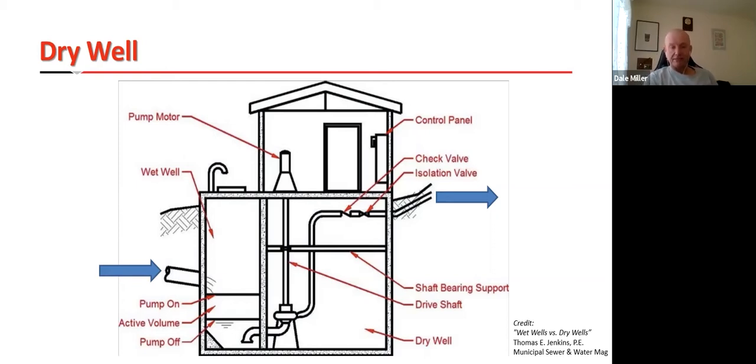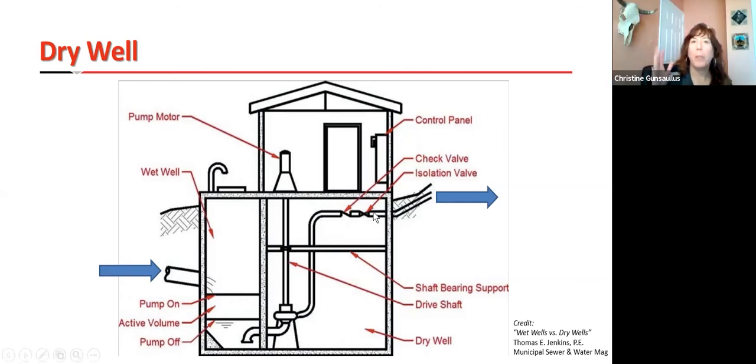Everything works basically the same. Usually in the dry well situation like this, the check valve and so forth is in the dry well side. Actually, it shows the check valve and isolation valve up at the top. Okay, excellent. Thank you.